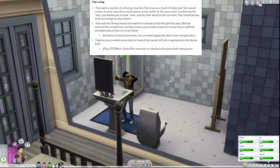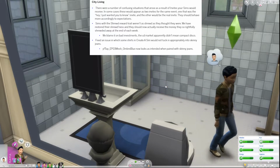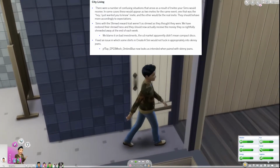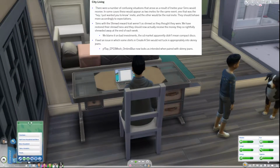There were a number of confusing situations that arose as a result of invites your Sims would receive. In some cases, these would appear as two invites for the same event. One that was the "Hey, I just wanted you to know" invite, and the other would be the real invite. They should behave more according to expectations.